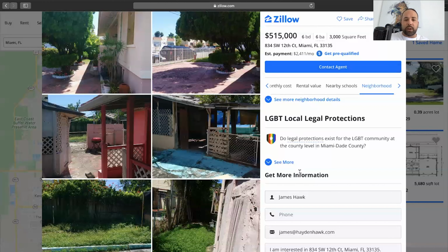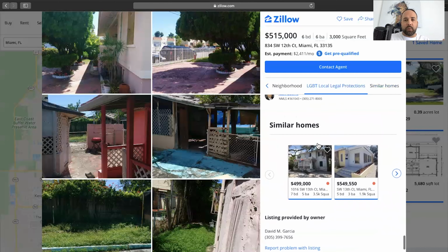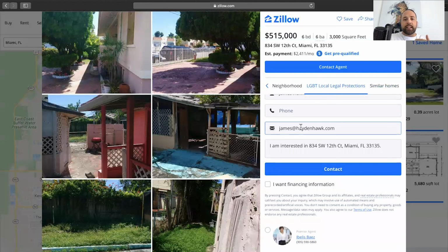All right, I'm done ranting. Let's go down here. This is another property owner right here. There's the name. So text first, then call. Text, give it about 30 minutes. If you don't hear anything, give them a call, then come back and submit the form. And if you want to, you can go ahead and submit the form at the same time while you're on here, so you're not going back and doing rework. Submit the form, go ahead and send them a text.